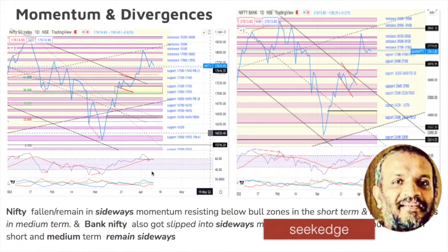On momentum, there was a small reverse momentum divergence, right? That is nullified, negated, did not happen. It died out after a small up move. That's on the Nifty. Banknifty didn't have anything. So basically momentum has slipped sideways and it is resisting near the bullish zone of RSI 60. Same is happening in Banknifty. So that's why there is momentum resistance currently in the market. Momentum is very close to the bullish zones, but technically in the sideways zone.